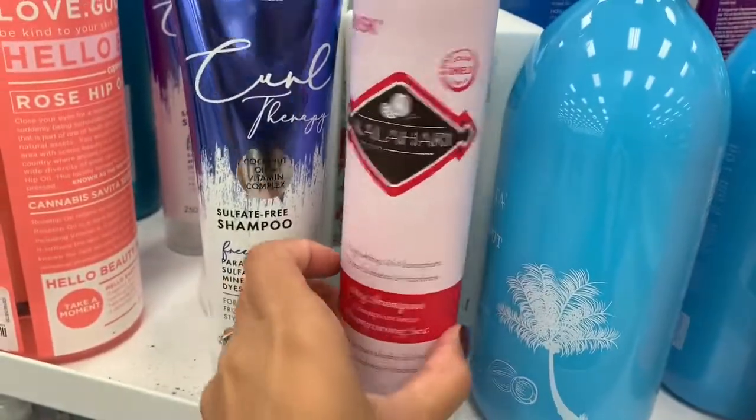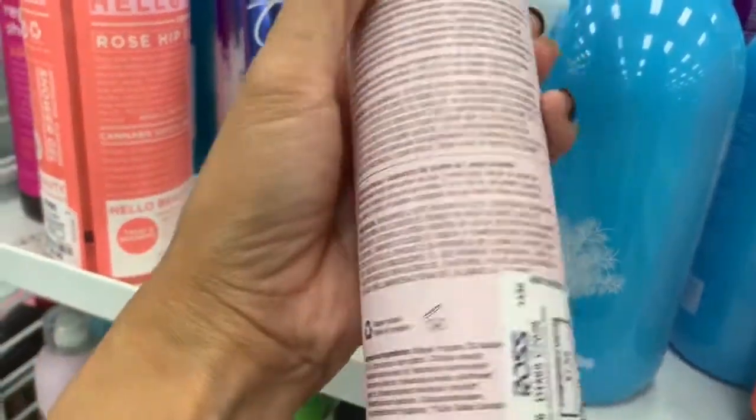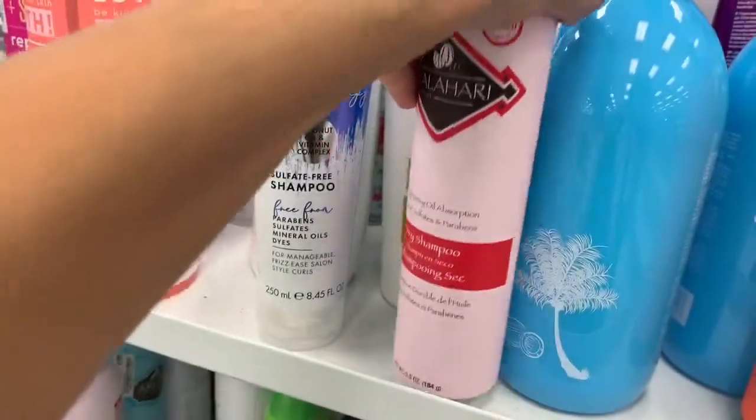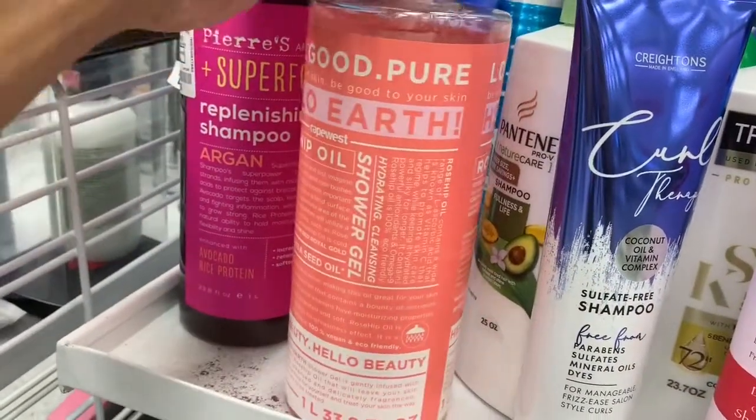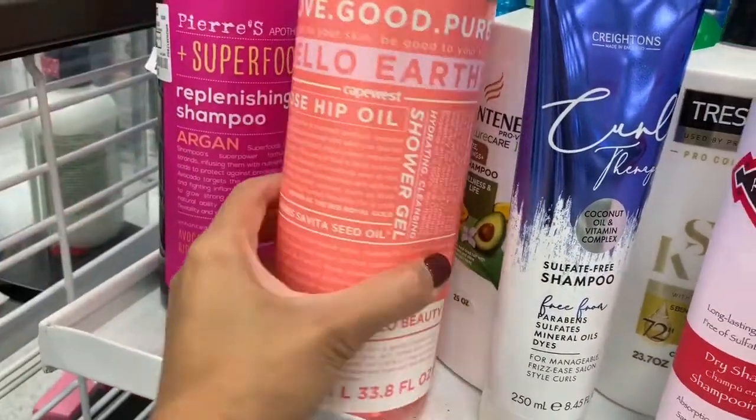So Hask is another brand that I really like. I think it works well. I found this dry shampoo and this was only $4.99. I've tried their dry shampoos and also some deep conditioners and they work really well. I like them.